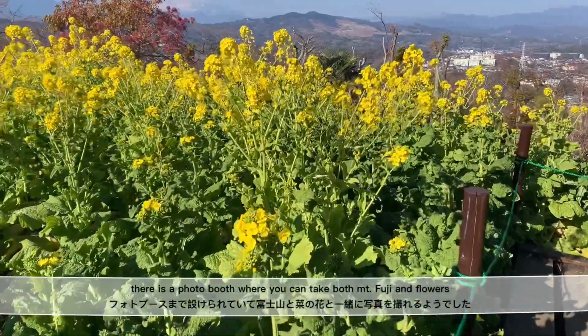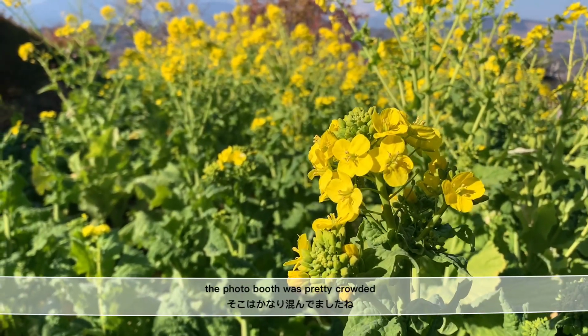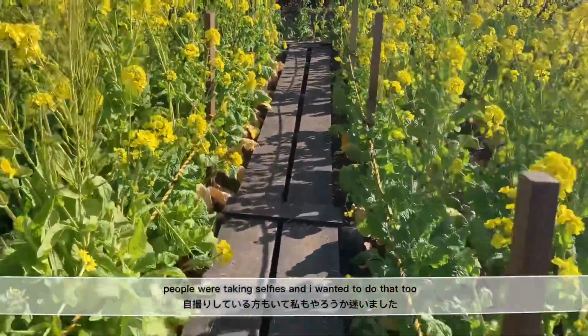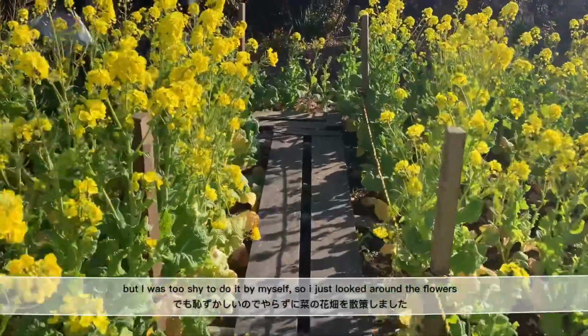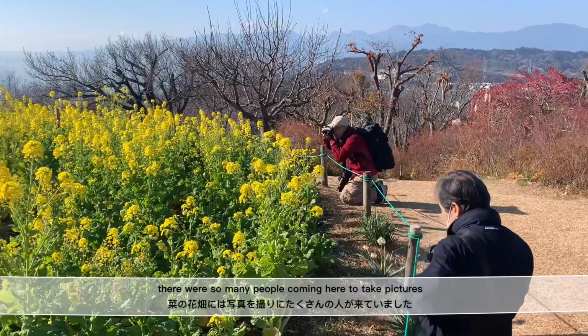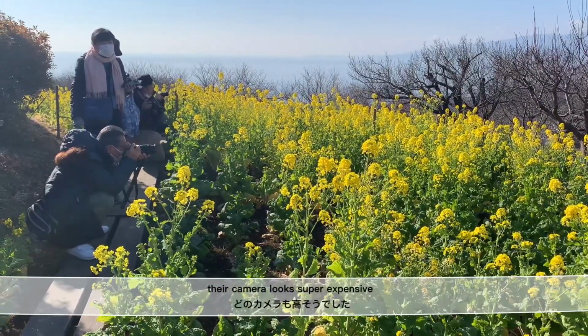There's a photo booth where you can take both Mount Fuji and the flowers. The photo booth was pretty crowded. People were taking selfies and I wanted to do that too. But I was too shy to do it by myself, so I just looked around the flowers. There were so many people coming here to take pictures. Their cameras look super expensive.